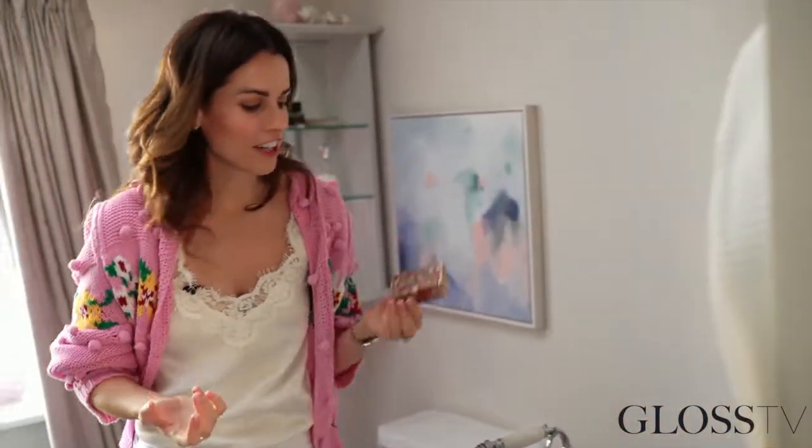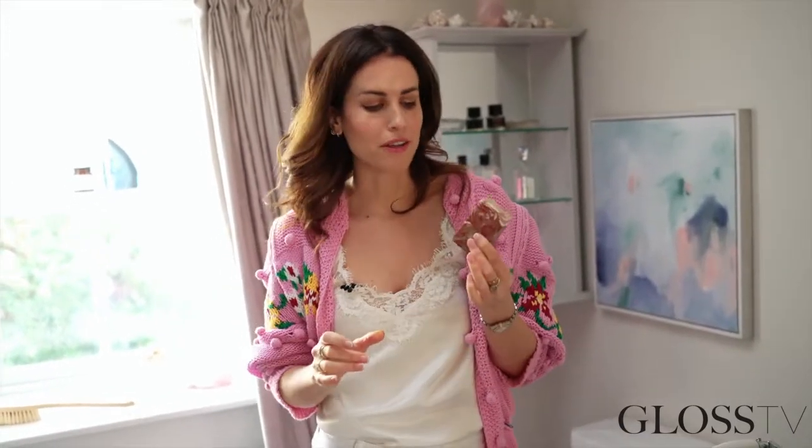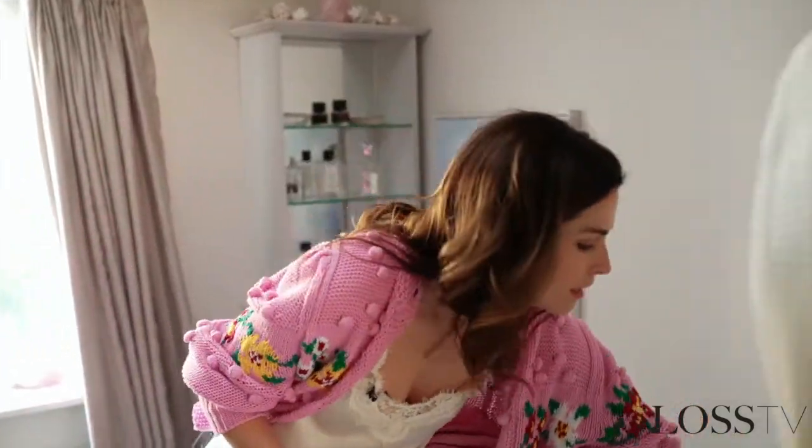Another thing I've gotten really into, because I'm obviously trying to minimize the amount of plastic that I use, is zero waste soaps, and this is by another Irish brand called Codex, and they make really gorgeous soaps, but also what's really cool is all the packaging is compostable, so they're a completely zero waste product as well.